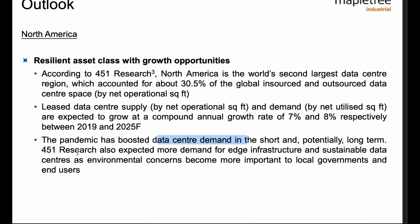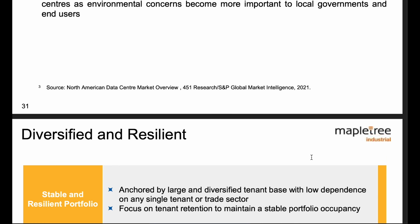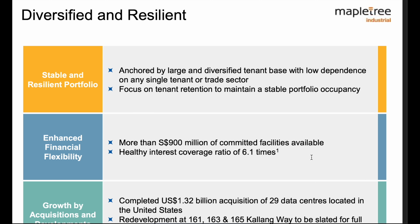So the pandemic has boosted data center demand in the short and potentially long term. So there's more demand for infrastructure and sustainable data centers as environmental concerns become more important to local governance and end users. So in line with what I say about data centers, more companies are really going to rent the data center property to store their database and all that.